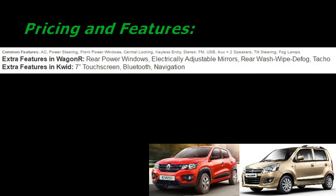The Wagon R does have a couple more features than the Kwid, but to make up for some of it, the Kwid offers a top-of-the-line infotainment system. All said and done, the Wagon R is still around 75,000 rupees more expensive than the Kwid with the same feature content.